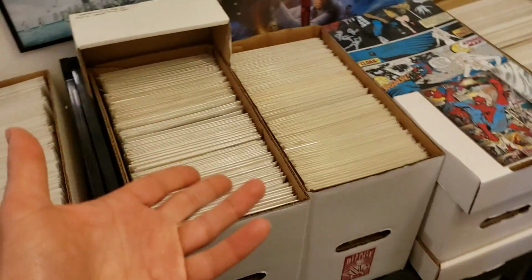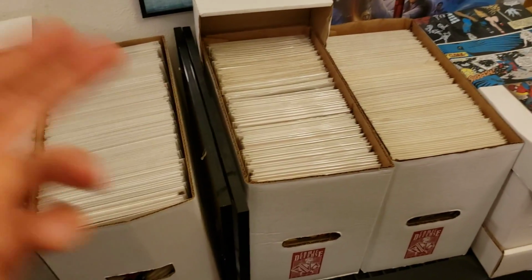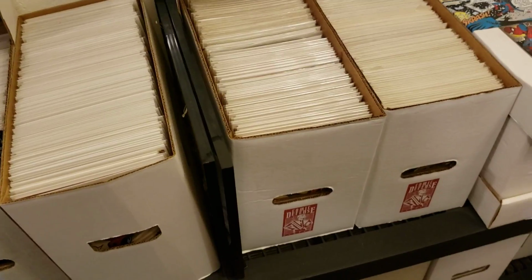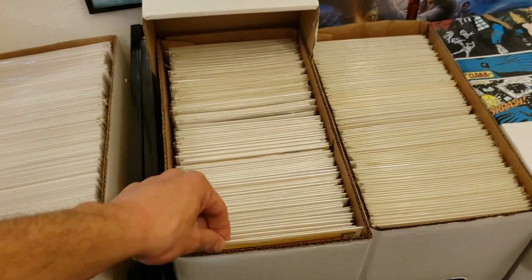Now, talking about Spider-Man. Spider-Man, for me, is crazy because I have so much Spider-Man stuff. This here is my entire run, my complete run of Spectacular Spider-Man.